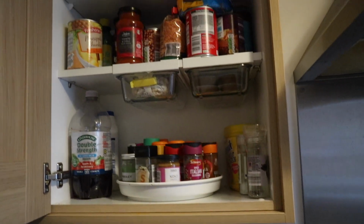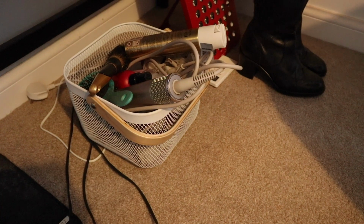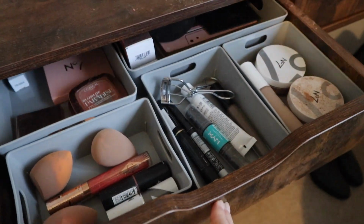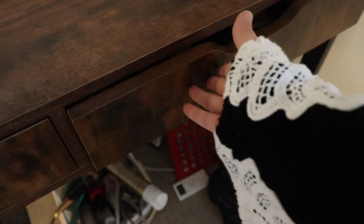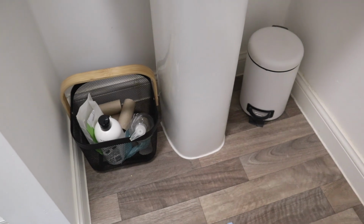I like a spice Lazy Susan because it just means I can turn it, find the right thing that I want. I have baskets upstairs as well to contain hairstyling products, and I also use trays within my makeup drawer to stop things from sliding around and keep it contained and organised. It just means it's easy to grab, easy to put back. And here I'm using a basket just to collect recycling, so it's easier to take downstairs.